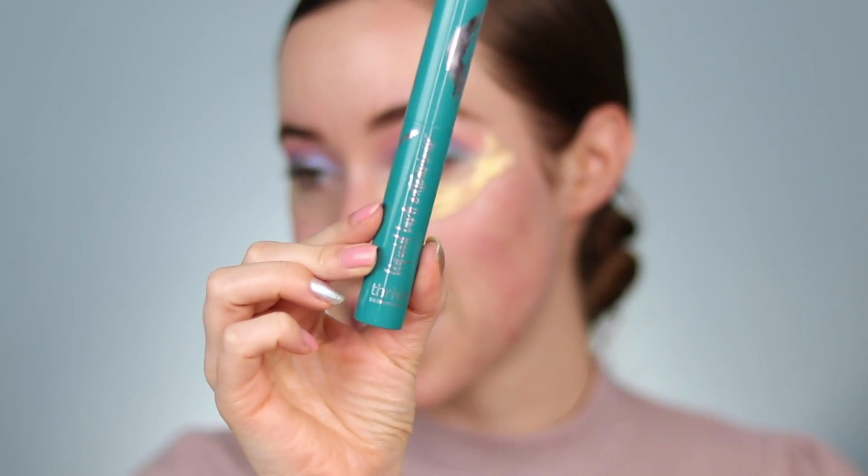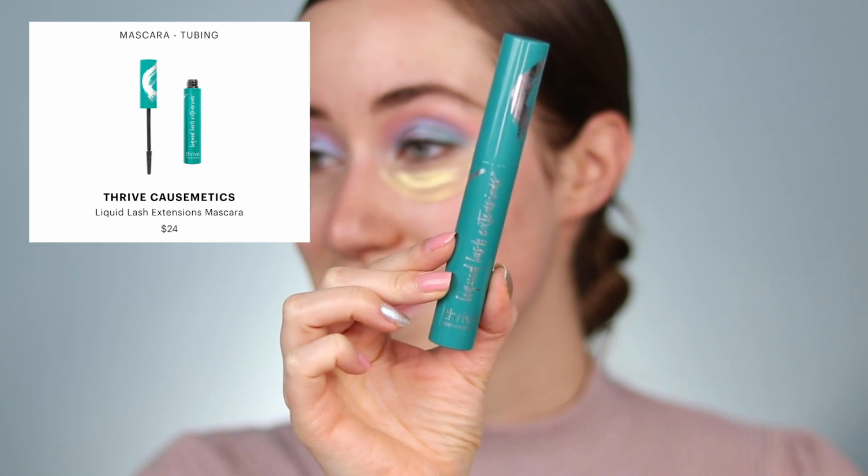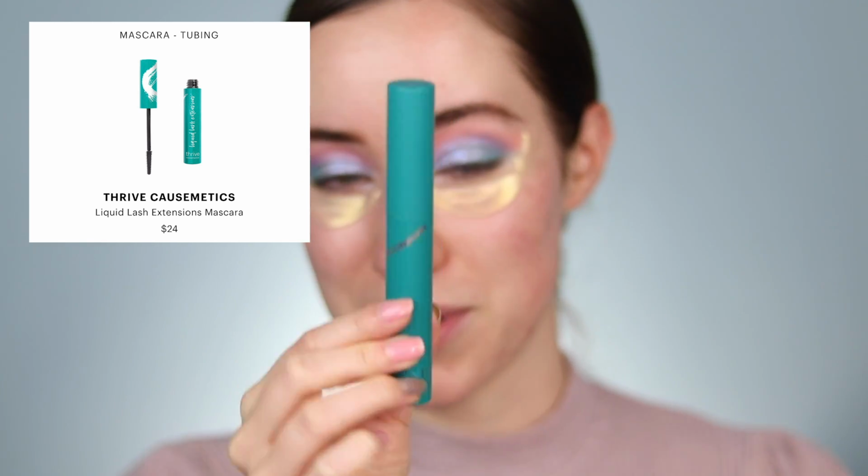I like this. I don't find myself using it a lot though, so since I've already tried it, I want to kind of mention that that might not be worth your money. I don't know, it's just so personal when it comes to mascara and primers and all that. But this mascara won an award, which is so exciting. It's the Thrive Causemetics Liquid Lash Extensions Mascara. If it would focus, there we go. This deserved an award a long time ago, okay?